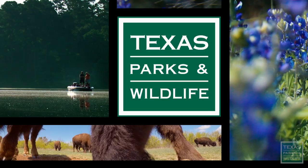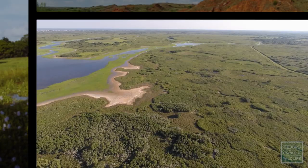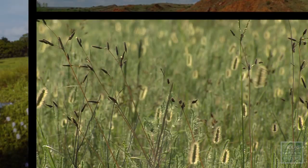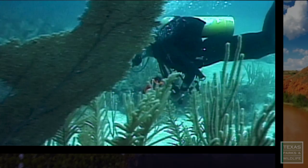Coming up on Texas Parks and Wildlife. This is the track left in the sand by the nesting female. This is what we're looking for when we're patrolling. So we're trying to restore this property back to a native prairie state. This should be a tall grass prairie that's going to have a diverse plant community. I love doing research underwater because it's such a complex and fascinating environment.